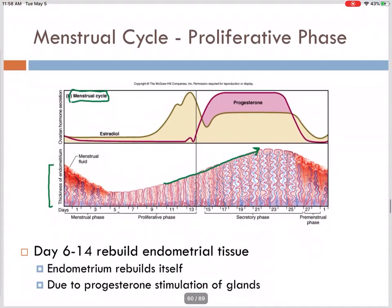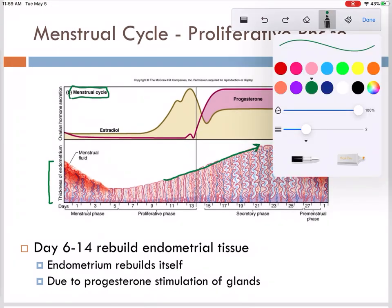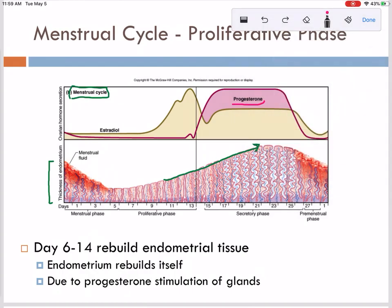Uterine wall thickens. You don't have to know the names of the phases. Just know that in the middle, towards the end of the month, the uterine wall is thickening in preparation for the fertilized egg. What is the hormone that signals this to happen? Progesterone. So you can see that when we have our highest levels of progesterone, that's when the uterine wall is its thickest. So again, all of these actions are happening at the same time, and they're driven by hormones.